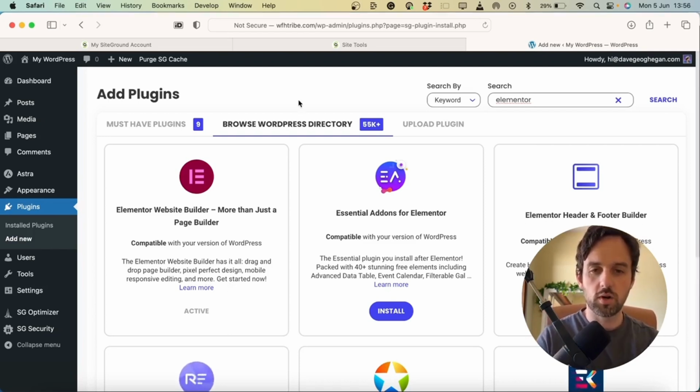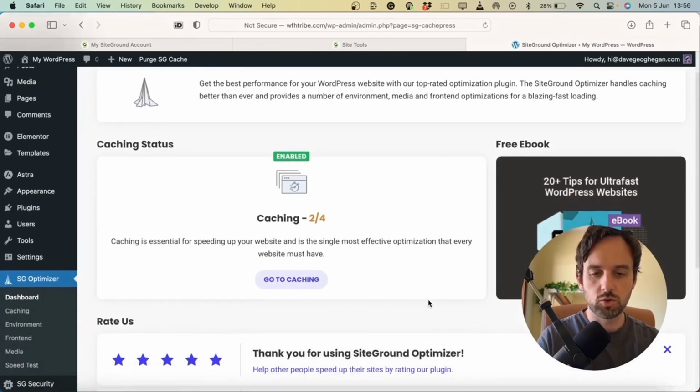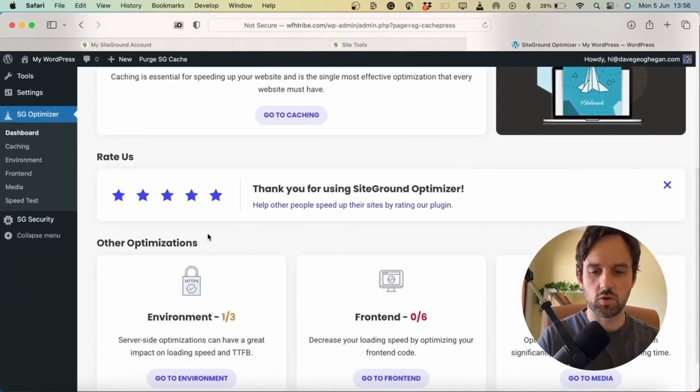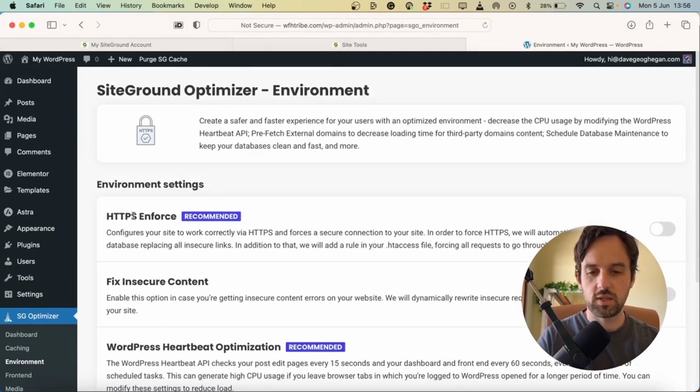One more thing we want to do here, we can see in the top it says not secure, even though we installed our security certificate. So to fix that, we want to go over to SG Optimizer on the left-hand side. And then we'll go through these configurations very quickly, but the main one we want to be doing is focusing on the security one for now. But if you click go to environment and select HTTPS enforce. Now, as soon as we turn this on, it's going to make us log back into our WordPress dashboard. So just turn this on.